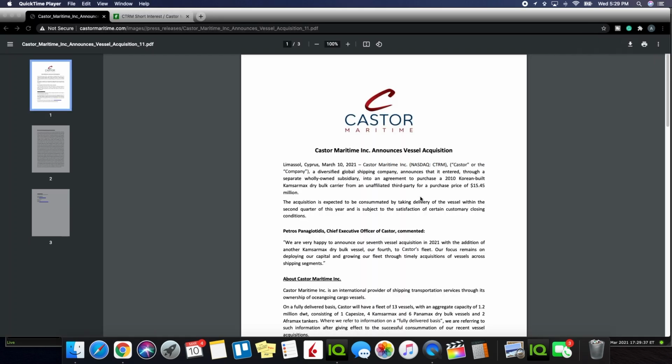All right, so we're going to be going over the most recent news that came out on March 10th for Castor Maritime. So Castor Maritime announces a vessel acquisition. They're on fire as of late, but let's get into it.